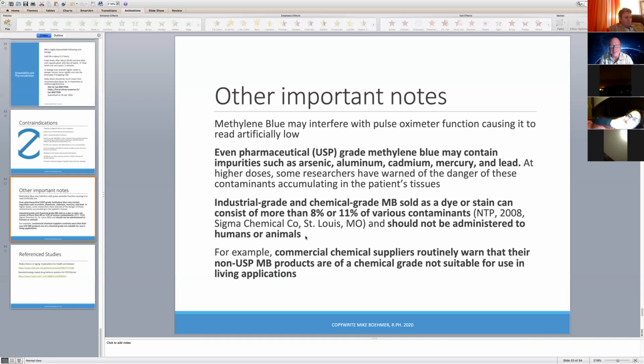Well, this is my last slide. The only other important note I'll leave you with is that if you have a person on methylene blue, it may interfere with pulse oximetry to read artificially low, because it's working with the hemoglobin to improve oxygenation. So it's actually doing some of the oxygenation's job.